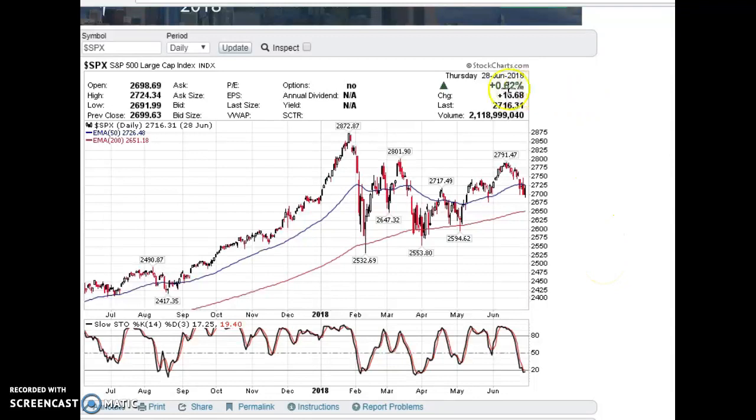Now let's jump over to June 28, 2018. And as you can see, the SPX has now gone down and the stochastics are in the oversold region down at the bottom. So let's review what happens to call options when the underlying moves up or down. Call premiums rise when the underlying goes up. Call premiums go down when the underlying goes down.